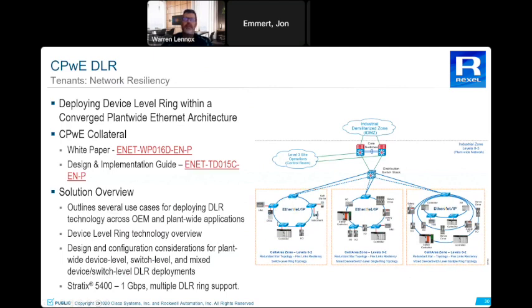What happens is we have a protocol that creates this ring, and somewhere within the ring, the protocol is broken by the protocol itself. And in the event that something breaks, that break reheals and the ring continues functioning. Probably did a bad job at that, but the benefit of device level ring is the convergence time. If the ring breaks and the protocol has to heal at that certain point, the time that it takes to reconverge is called the convergence time.